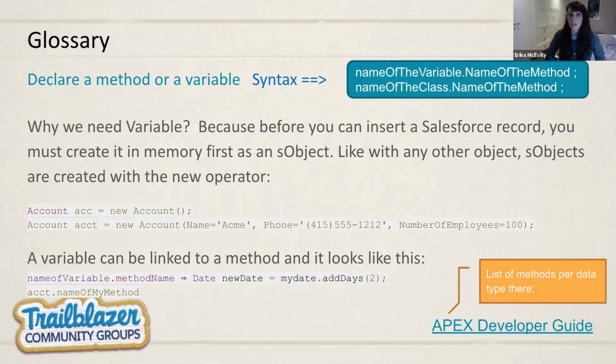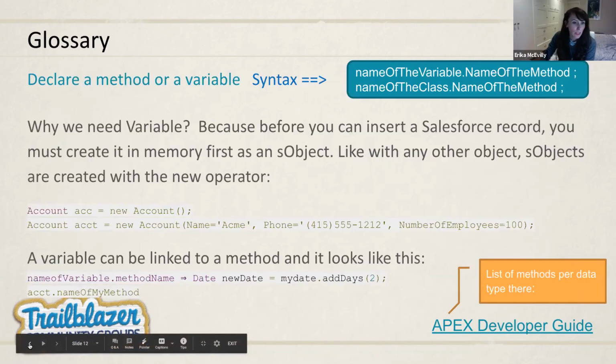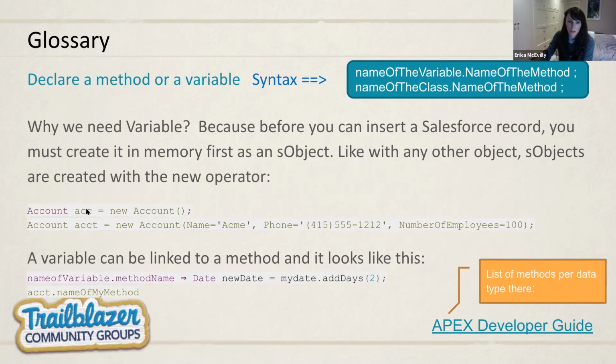Before we go to methods, the reason why we need a variable is because before you insert a Salesforce record, you have to create it in memory first as a record. And like with any other object, the sObjects of the record are created with the new operator. Those are variables, and these variables have no value. We're just saying we are creating a new account. So this is my data type Account, the name of my variable, equal. We are creating a new account, but we do not say what we're going to call our account or what values it will have. So you can declare your variable like this, or you can declare it adding the specific information, and that's the way you will see it in the code.